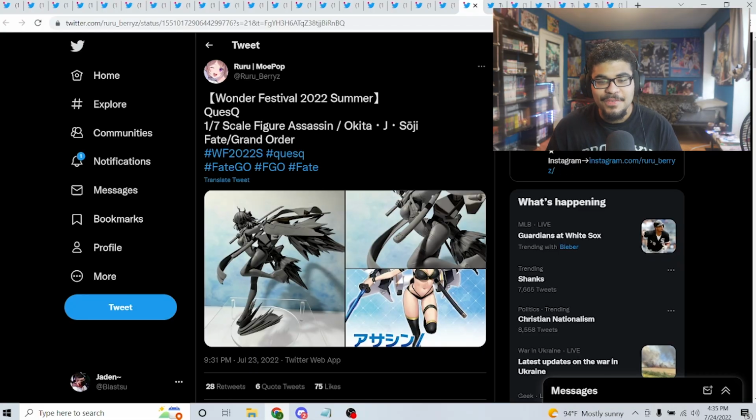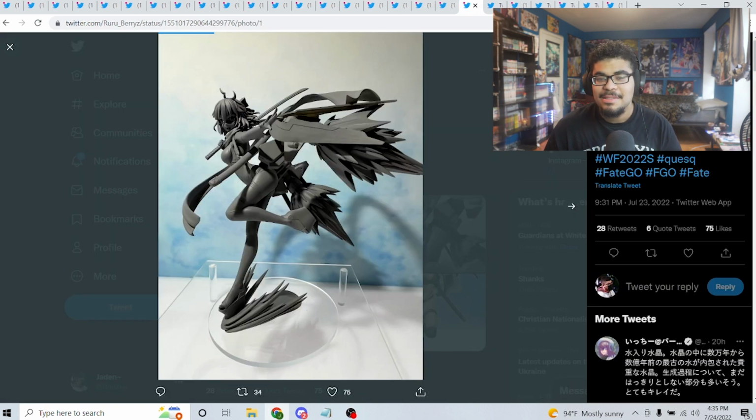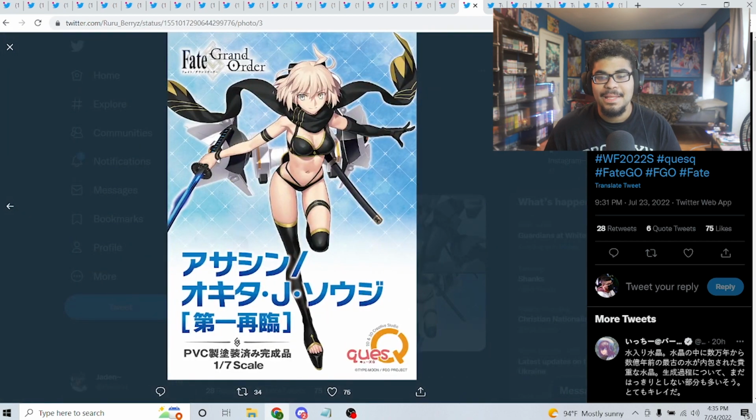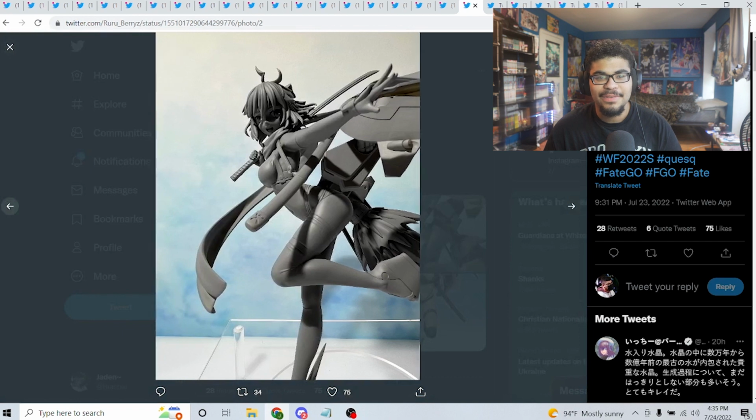And then we got another QuestQ figure. We got Okita in the Assassin class. Look at that. Looks pretty good. Got the swimwear. Looks pretty nice. I know Okita's been getting a lot of love in the figure community.